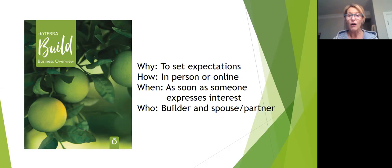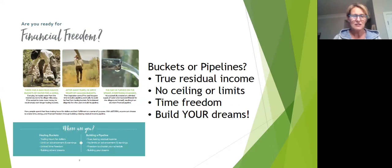But all of these brochures that they came out with through Empowered Success are so rife with great information about how to help us do a better job at what we do. So let's go through this. This is the second page. When you open up the brochure, this is on the left-hand side on the inside, and this is so wonderful. Are you ready for financial freedom?